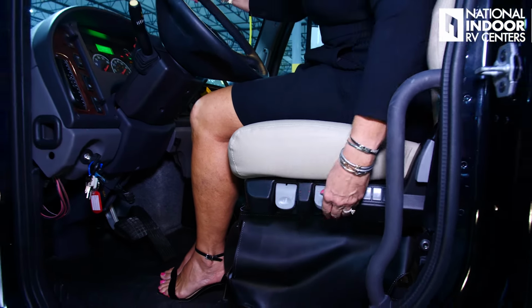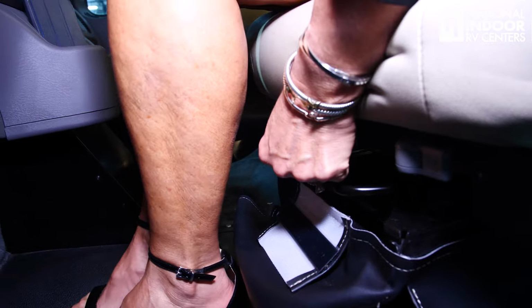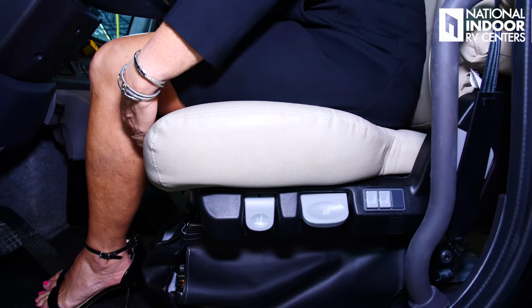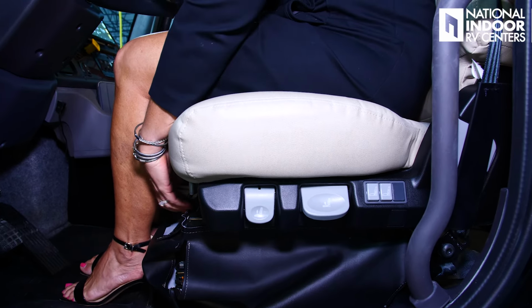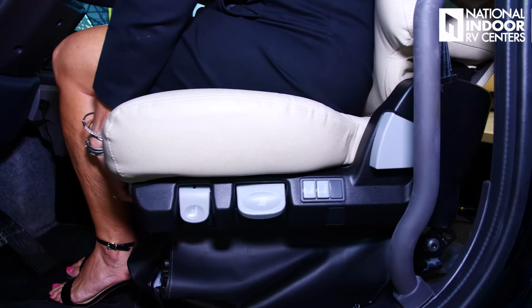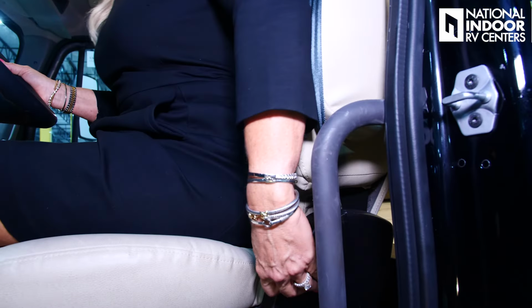So I'm gonna take a little air out just so I can demo the rest of the seat. You have another lever right here in the center. You're gonna pull that forward. Now you can actually move the cushion forward, to give you more support underneath your legs, or you can push that back. And then right underneath that is the control to move the whole seat forward and back. And then here, you're going to pull up to adjust your backrest.